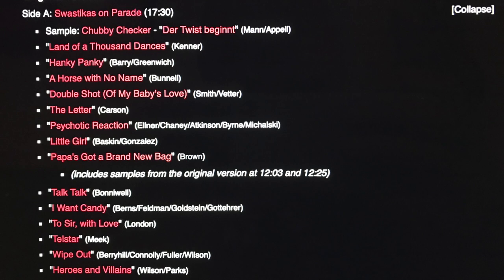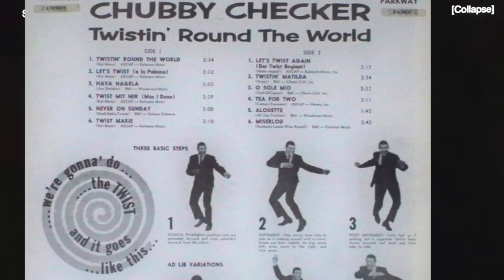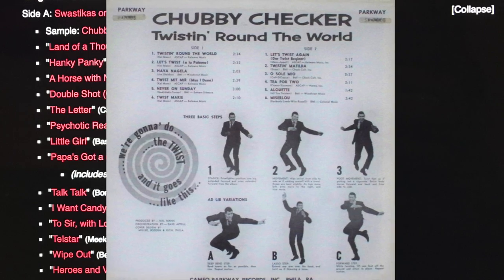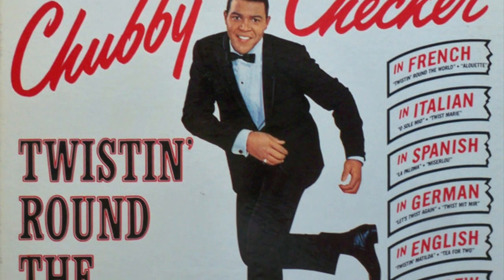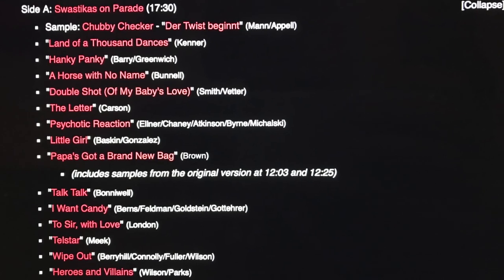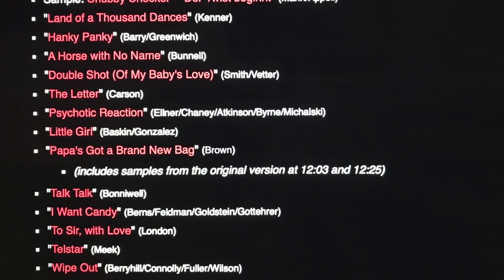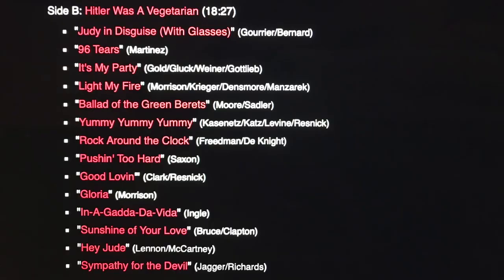First off, the record starts with a direct sample, the German language version of Let's Twist Again, which is called Der Twist Beginnt, performed by Chubby Checker. This track is from Checker's 1962 record Twistin' Round the World, which featured the rocker doing songs in different languages. The other sample on the album is used during Papa's Got a Brand New Bag, and is from the original James Brown version of the song.